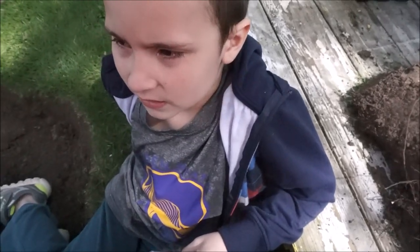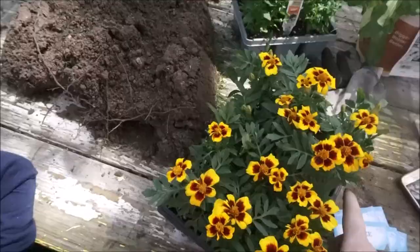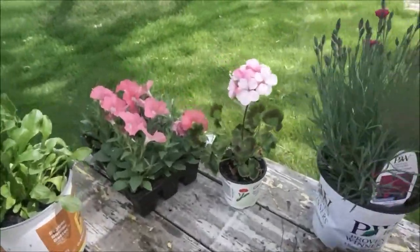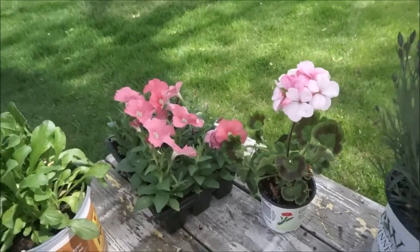These ones, I think Gammy said that they keep mosquitoes away. Yeah, I think she said that. So we have marigolds, these are annuals. We have geraniums, annuals. I bought some petunias, which we get each year.